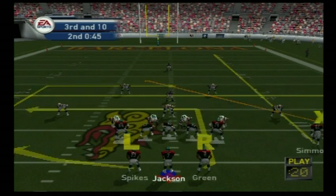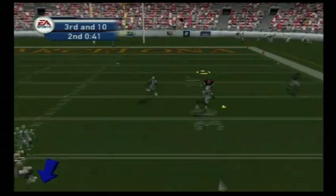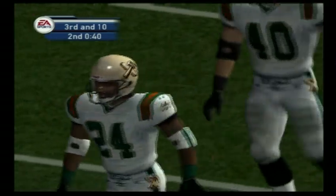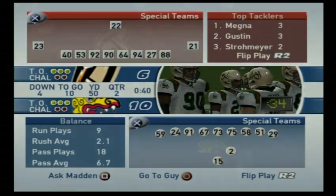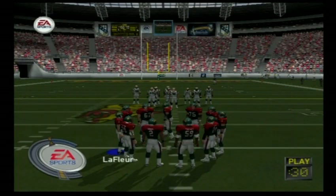Set. Cut. Jackson to throw it with the pass. Simmons was the intended receiver. He overthrows his intended receiver. It almost looked like he might have been trying to throw it to someone else. LaFleur back to punt.